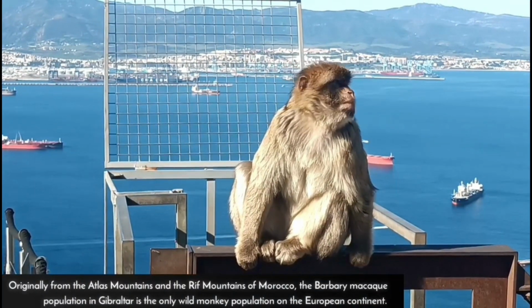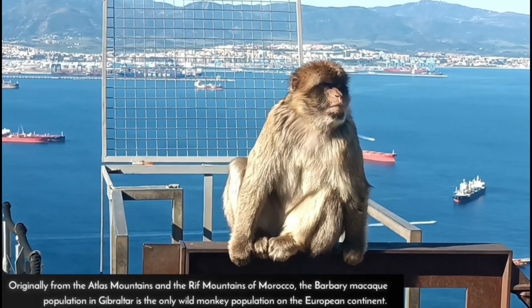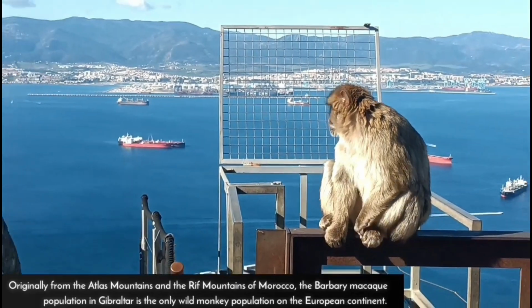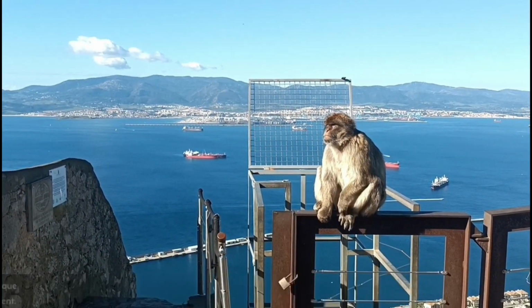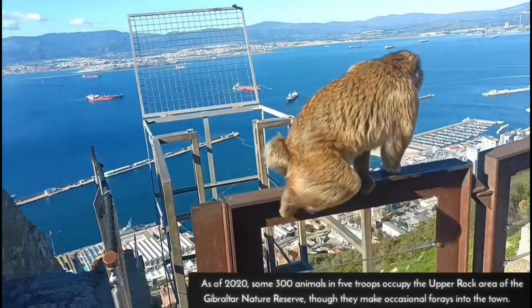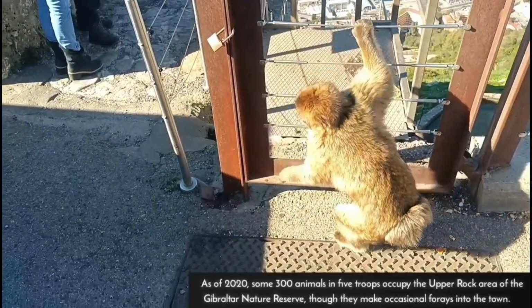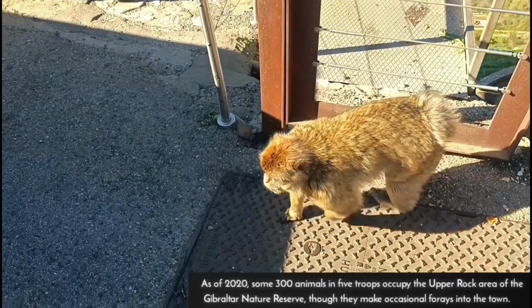Originally from the Atlas Mountains and the Rif Mountains of Morocco, the Barbary macaque population in Gibraltar is the only wild monkey population on the European continent. As of 2020, some 300 animals in 5 troops occupy the upper rock area of the Gibraltar Nature Reserve, though they make occasional forays into the town.